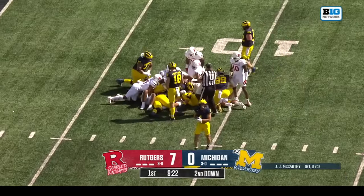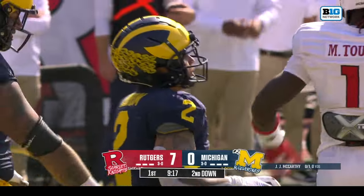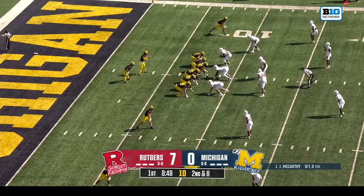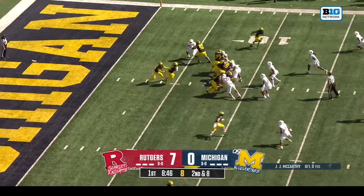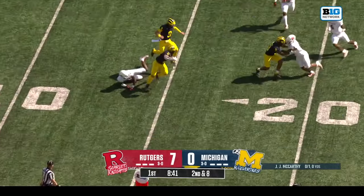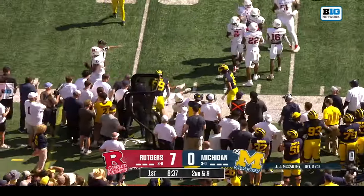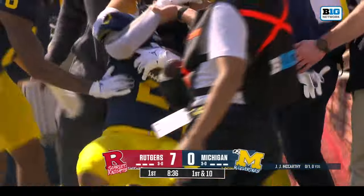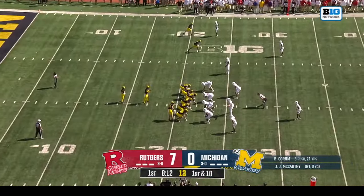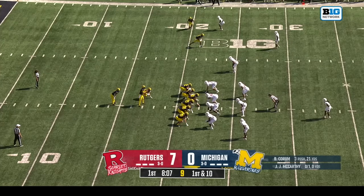Not much there trying that left side, a gain of maybe two. Hurdles across the 15, first down, near the 23. Corum runs for 100 yards in the game. Michigan is 13-0 all time. Picked up 14 there.